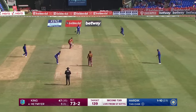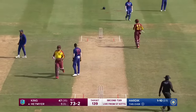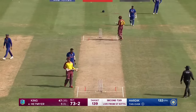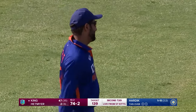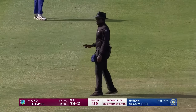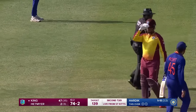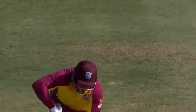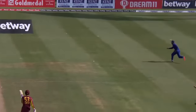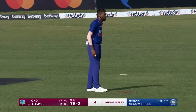Huge shout, might have pitched outside the line, and results in an overthrow. So he gets the single in the end. Leg bye will be signaled. Just asking whether or not to review. I think he decides against it. Rohit Sharma. Yeah, just think it pitched outside leg stump. Yeah, that's why they didn't review it.